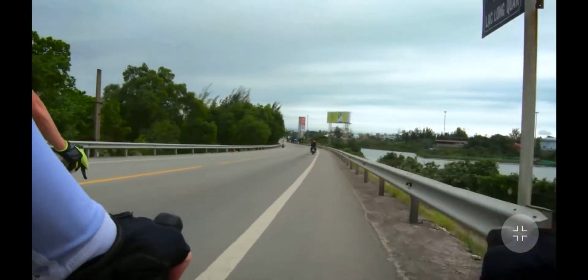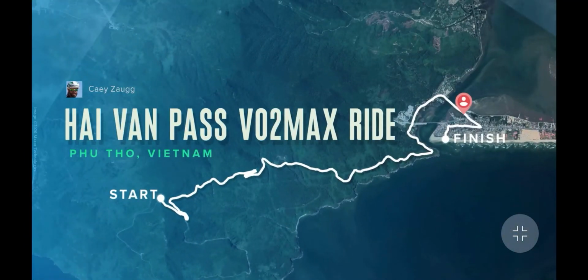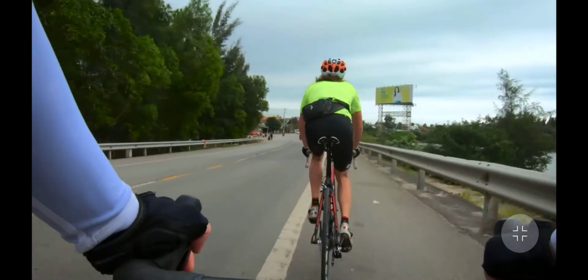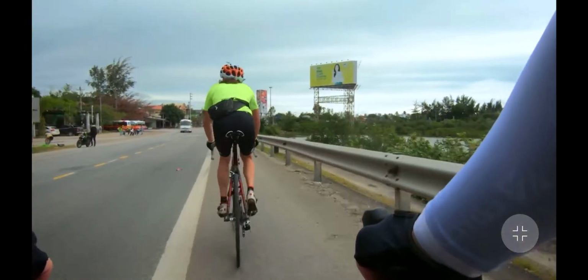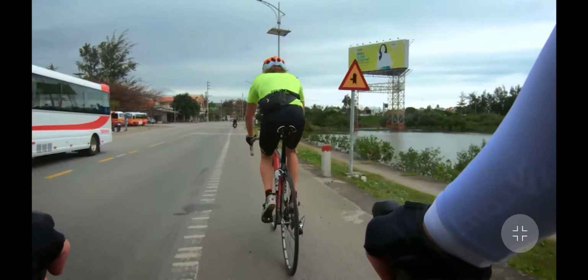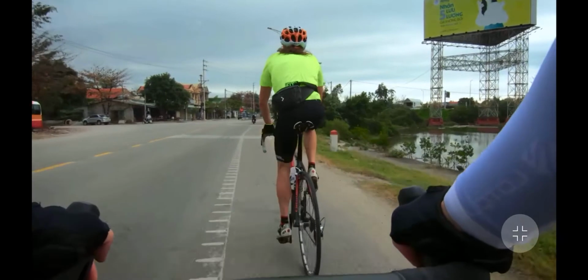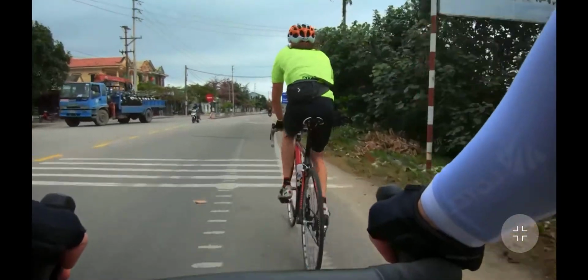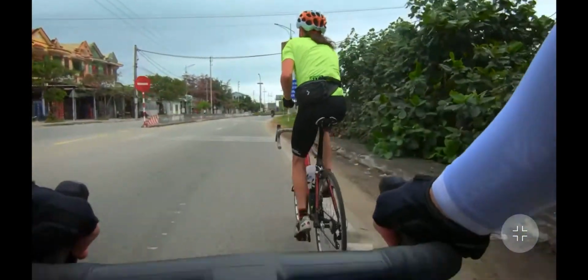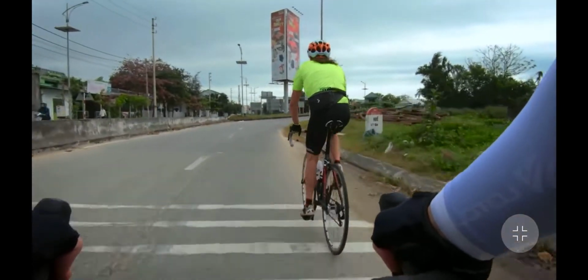Oh, drop that RPE now to a 4 to a 5 for a second. Keep that spinning going. Woo! That was an adventure. For being so beautiful and amazing, I've got to say, it doesn't take away too much from that hurt that you get with a VO2 max interval.